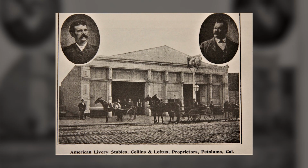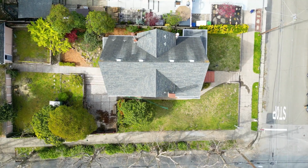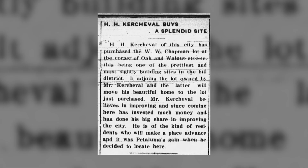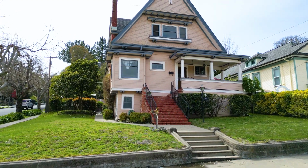There was this guy named Kercheval, and he came to Petaluma from Sacramento, and one of his first orders of business was to buy one half of the American Livery, Loftus and Collins. He bought Collins out, and he didn't know anything about horses, but he felt confident because he had been a large animal vet and farmer, basically. And he was living just over here, and he noticed a vacant lot at the corners of Walnut and Oak. And in 1908, he decides to buy the property and build a house. And by 1910, it is done.